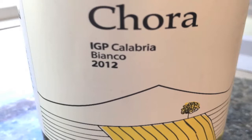Let me show you the label here. I think it's really cool because it's so simple. It's called Chora, IGP Calabria Bianco 2012 vintage. And the label says that this is 12.5% ABV. And this is a producer group known as Lancino. So this is Prodotto e Imbottigliato da Società Agricola. So this is a cooperative group is what that's saying. And so I think it's a really beautiful wine.